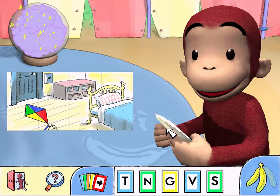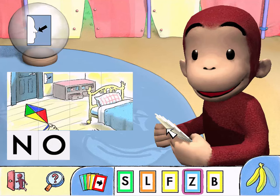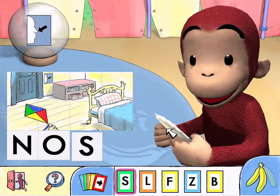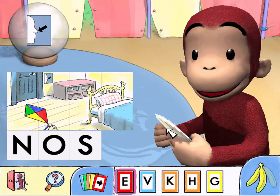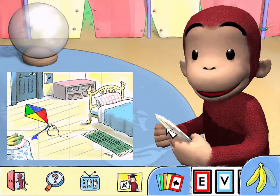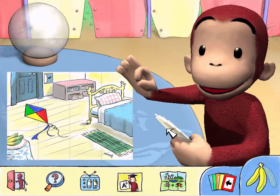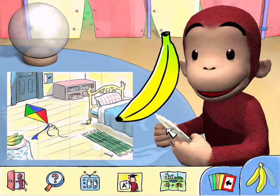What letter does this word start with? Nose. Great. That's right. Look at the picture you made. Can you find the pictures of the words you spelled? Kite. Nail. Nose. Great job! You earned a banana.